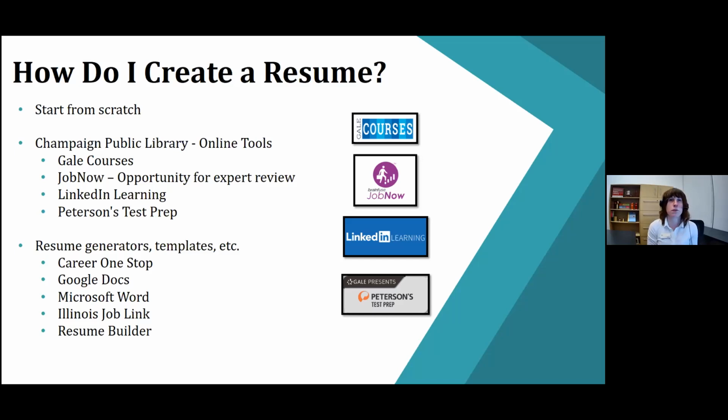Google Docs: if you're familiar with Google or you use Gmail, you're going to want to check out the 9 dots in that corner next to your icon, your name or your photo. If you click on that and go to Google Drive or Docs, you'll see a bunch of templates. Microsoft Word also includes a lot of templates for resumes. Illinois Job Link, which you might be really familiar with if you're doing IDES for unemployment, also has resumes in there. And resumebuilder.com is also a really great one that you don't have to create an account for. I did it refreshing this slideshow a couple weeks ago and didn't have to create an account, and created a great resume just by putting my information in.